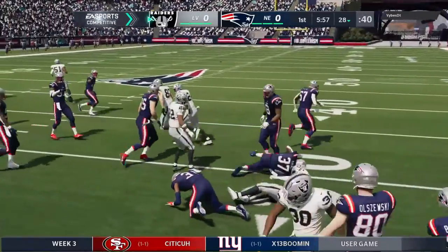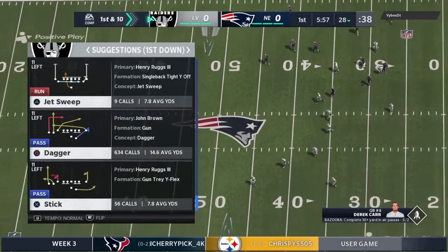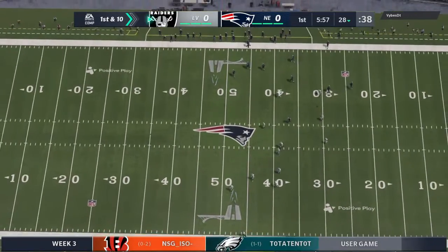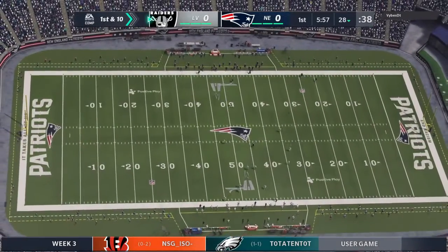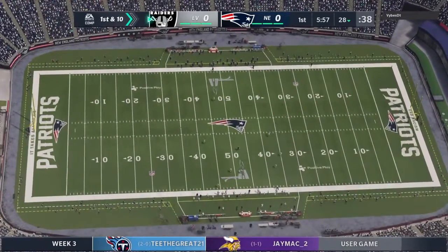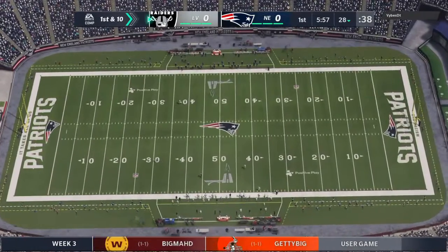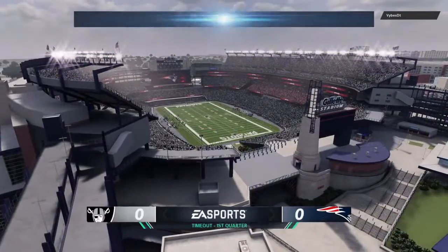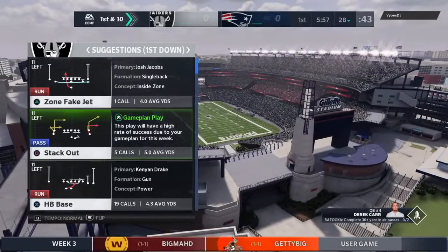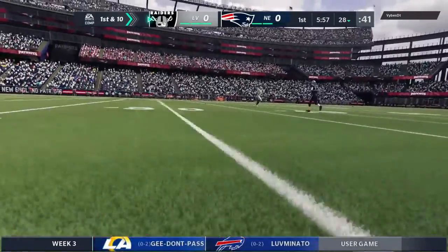And he'll be brought down at the 28-yard line, so the decision to bring it out of the end zone gets him 3 more. At their own 28-yard line. Now we're going to get a timeout here called by the Patriots. They'll have 2 remaining as we step aside here in this first quarter.